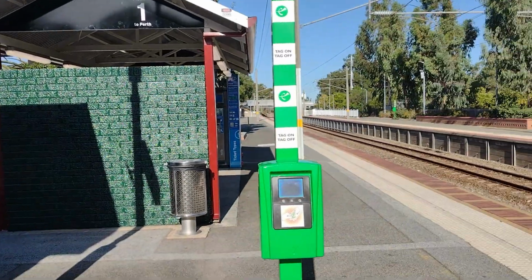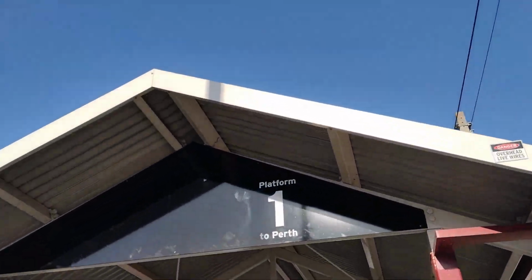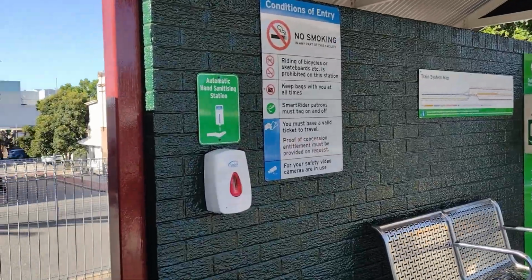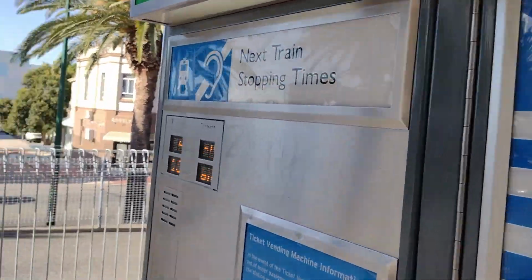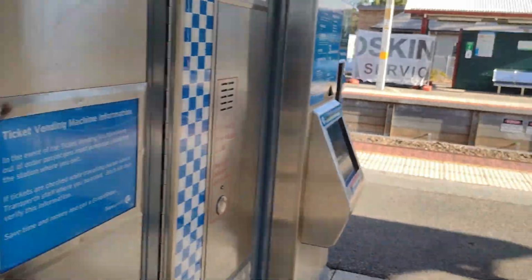Anyway, here is the platform. We're straight on it. An open station, a SmartRider processor and a hut, which you can see they actually made black now because I think they're changing all of the hut stations so they can show the airport line as well, and they're putting screen displays in at some of them, I think. And then in the hut we've got a ticket machine, information point, emergency point, defibrillator and sanitizer, just like usual.